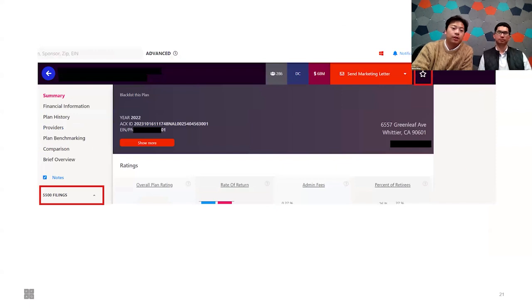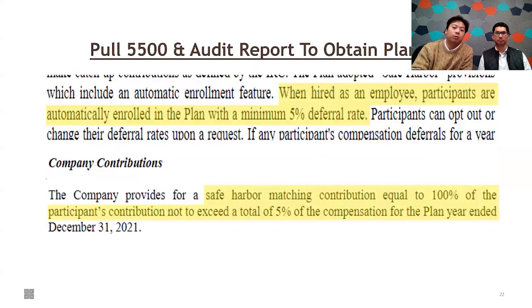So that's over on the left side in the ribbon. You can just click on the drop down, find the most recent filing. Within there, you'll be able to go to the actual audit report and see how the plan is built out.